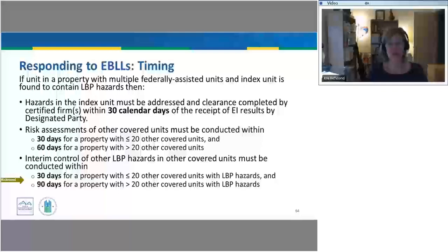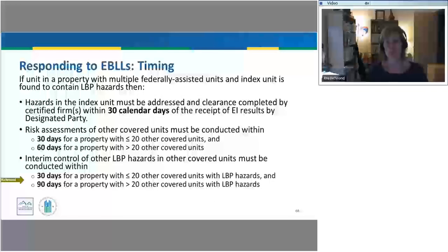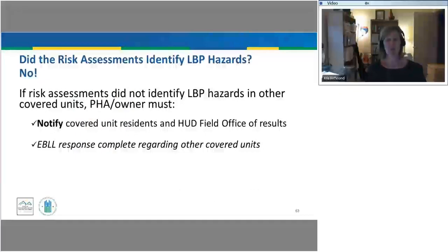So that's question number 7. Let's look at question number 8. If there were no lead hazards found in the other coverage units, does a designated party have to do anything else? Let's look at slide 63. So the answer to that is no. So it's no with a little caveat. We still need to provide notification because we did a risk assessment, so we need to provide the results of the risk assessment, but the results will say there are no lead hazards. But then there is no additional responsibility for the other coverage units.